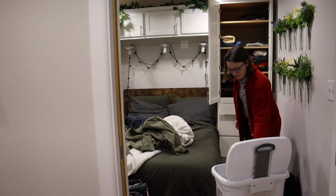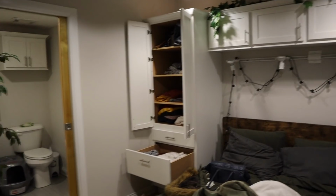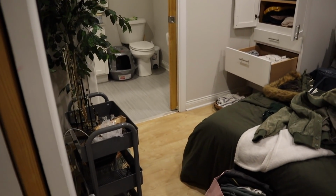So we have the bedroom. The bedroom is a really nice size. It's small, but you live by yourself. So it's like, I mean, the whole place is yours. You don't do much besides sleep in your room. So it's kind of perfect.